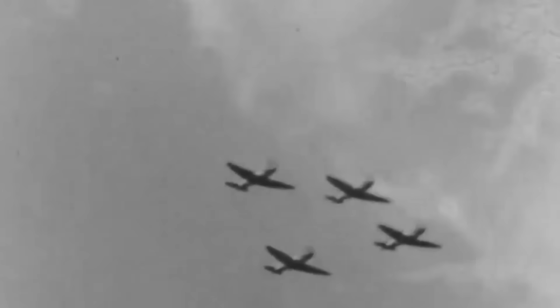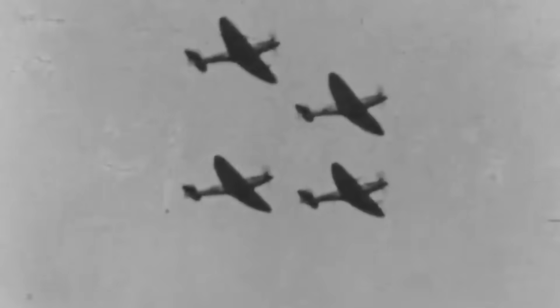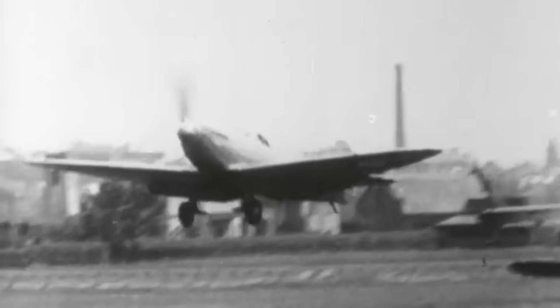As the conflict intensified, so did the development of the Spitfire, with multiple variants rolling out to meet diverse combat needs and conditions. The evolution of these Spitfire variants was a direct response to the emergence of more powerful enemy aircraft, like the Messerschmitt Bf 109 and the Focke-Wulf 190, which also saw upgrades as the war escalated.